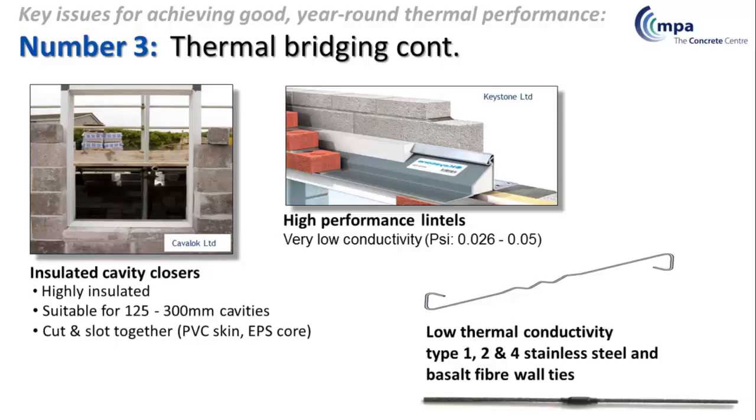And there's also all sorts of ancillary products available for masonry construction that minimise thermal bridging, insulated cavity closers, high-performance lintels. This particular example here is made by Keystone, and it's actually made of fiberglass for the outer section supporting the brickwork, and the inner section is steel supporting the blockwork. Very small contact area between the two materials, and for that reason conducts very little heat, and that's why we can get such low psi values.